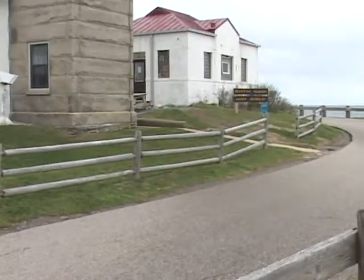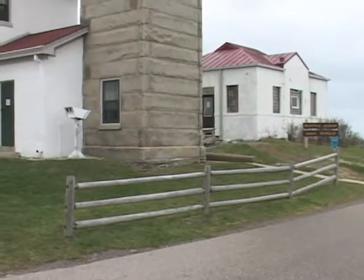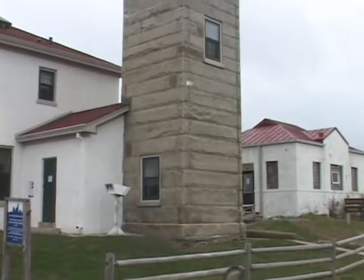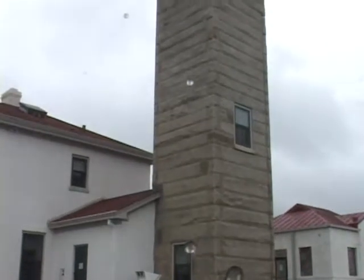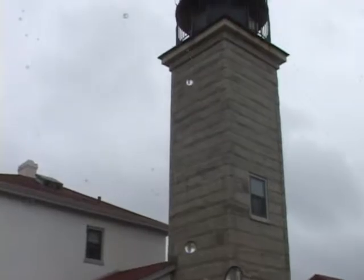This is the Beavertail Aquarium, and now we're coming to the light tower that was built in 1859 and stands still. It is now automated, but we'll talk more about that later.